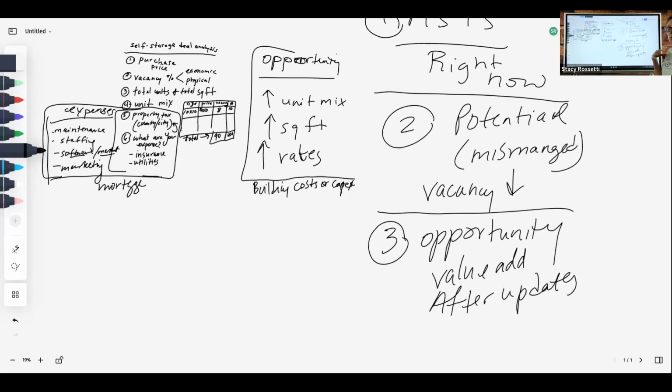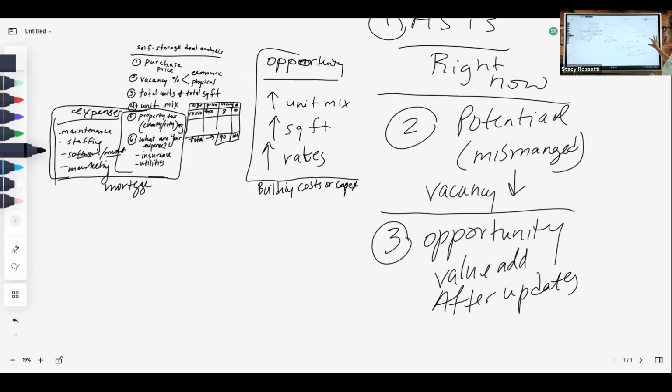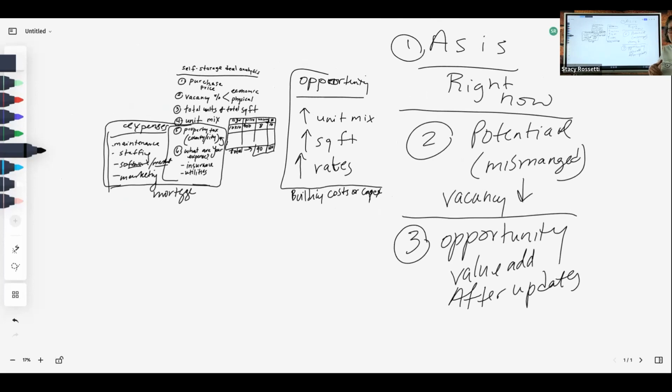And what is the value of that property going to be after we update all of the value add that we can do? So those are the three different ways. We separate out our deal analyzer into those three ways, and that's how you really should be looking at it.